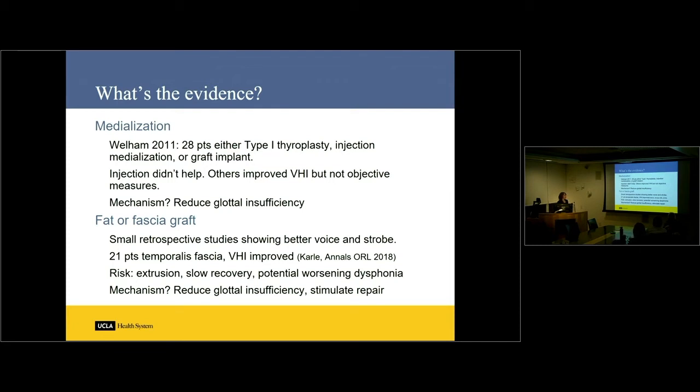So this was kind of a landmark paper that many of us point to say, it's really hard to show that anything that we're doing is actually helping these people. Similarly, for fat or fascia grafting, studies are all small, retrospective, uncontrolled. Of course, many of them show that there is improvement. This was actually a nice one fairly recently with temporalis fascia. There are some risks of this too.